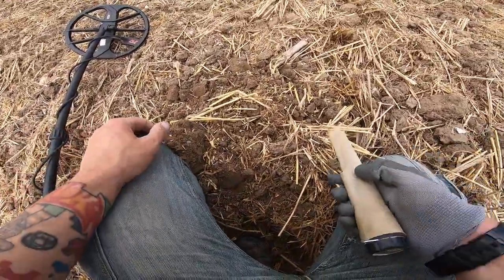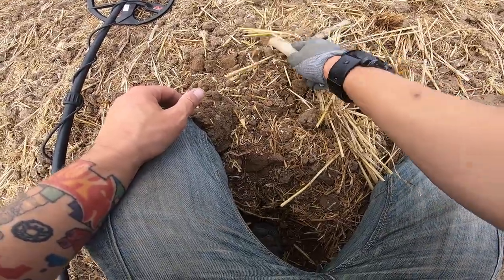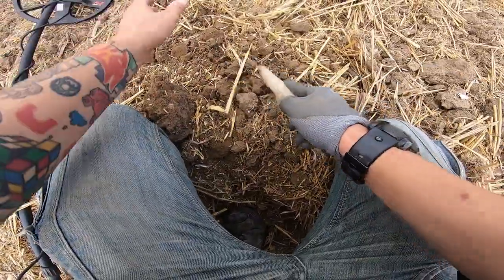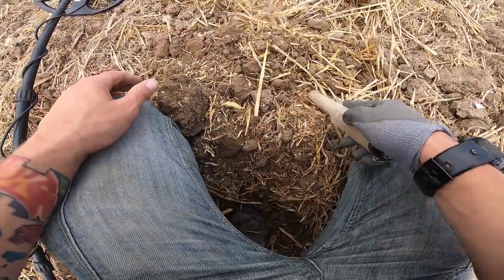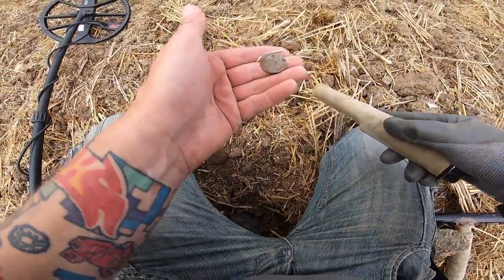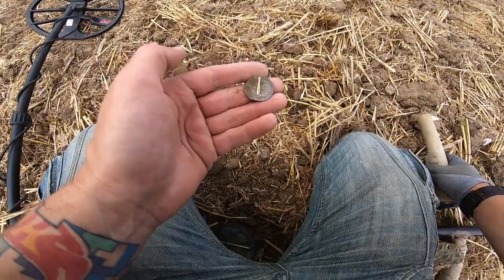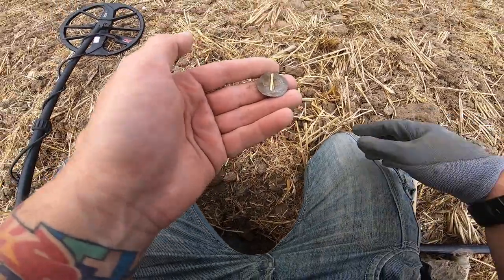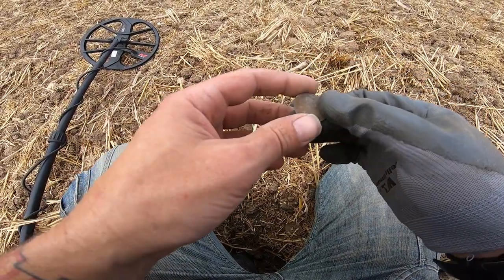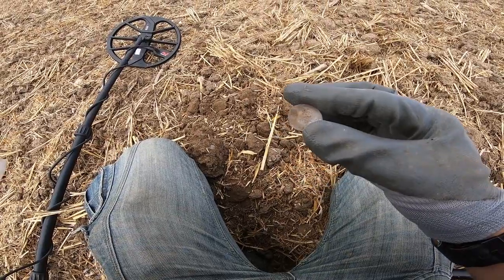So we're out. Is it in a lump? I heard it. Oh wow. Second target in the field. I should have come in here first of all. Hammered. I haven't even taken my bag off my back.